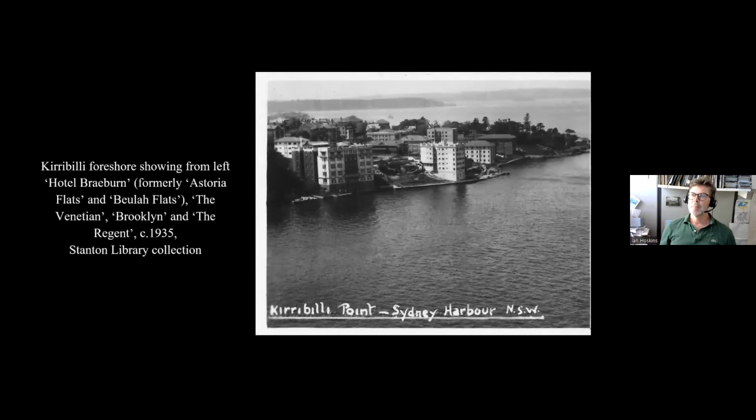So I mentioned earlier the first block of flats, 1906, and that's that building there, which was originally called Beulah Flats, and is still there on the waterfront. Here it's called Hotel Braeburn, and in between it was called the Astoria, and it had a bit of a checkered history. It was opened as really luxurious flats for middle and upper middle class people, presumably some of them coming from the country needed somewhere to stay in the city, with dining rooms and kitchens and a bathing pool underneath, believe it or not, presumably using harbour water. Hopefully that was filtered. And I'm sure very well appointed rooms.